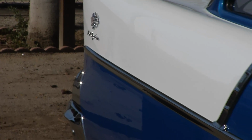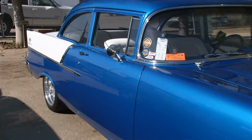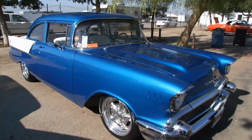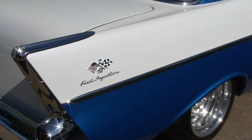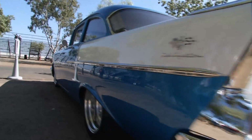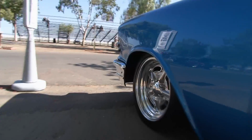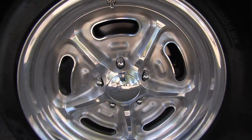It's a thrill to drive. I've autocrossed it on occasion, and I also drag race it occasionally. I drive down the highway with a smile as big as a Cheshire cat. And my wife looks at everybody and she sees the thumbs up. I don't, because I'm concentrating on driving.